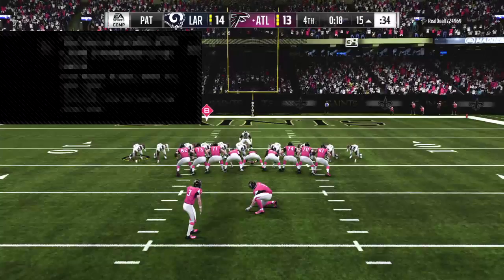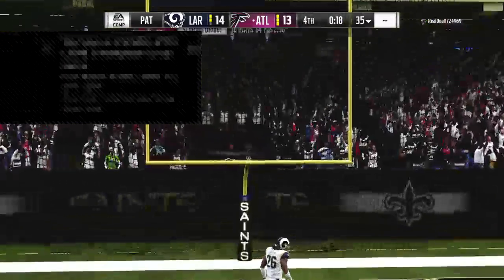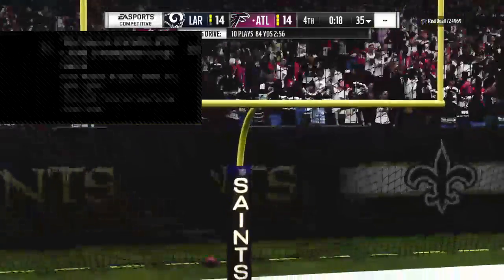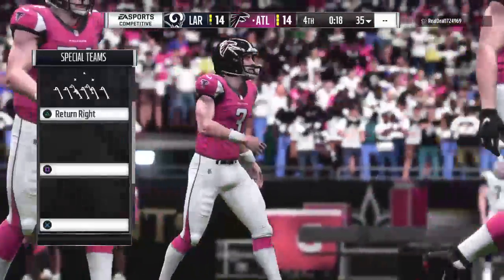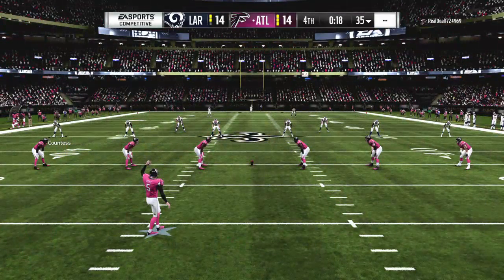Now what do you do? Conservative and just tie it up? No, I think you put your practice into game situation. Go as fast as possible. You already have your play call ready to go. Go for 2 and decide it right now.